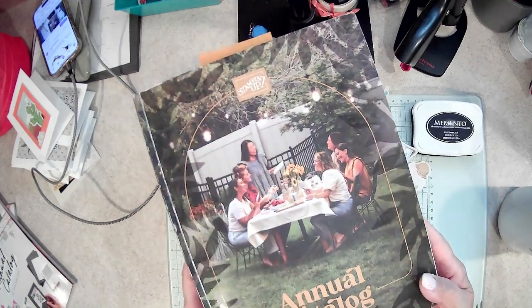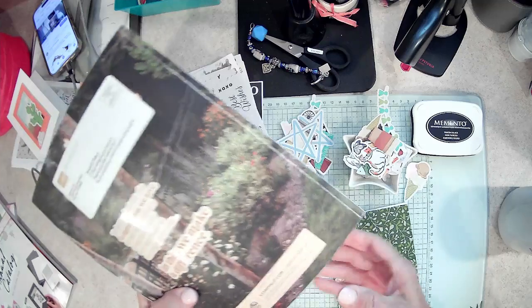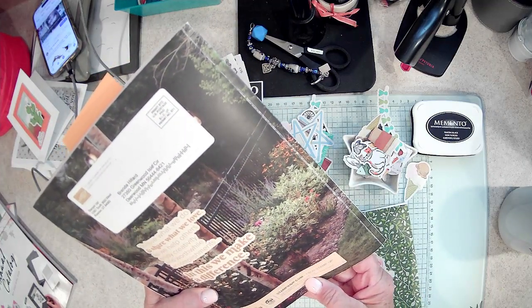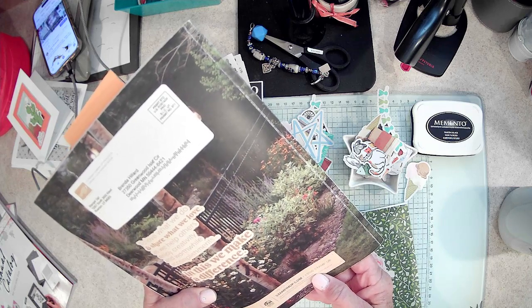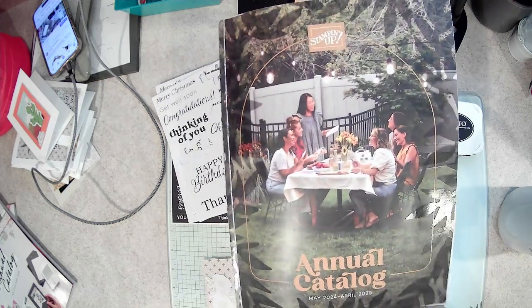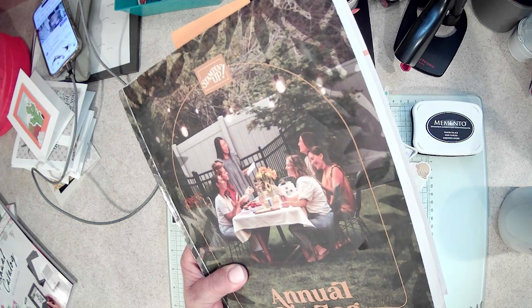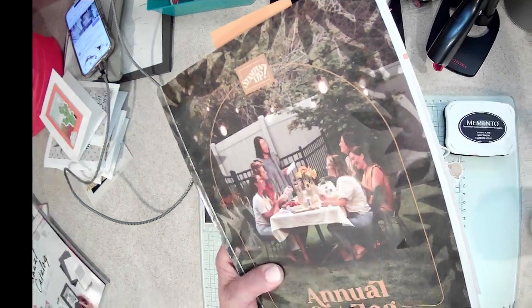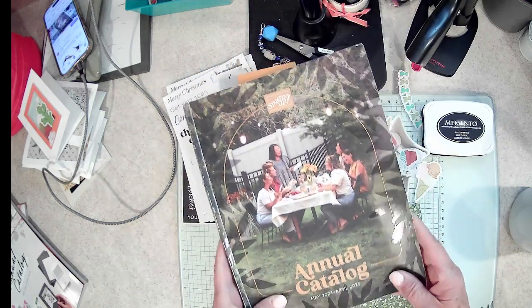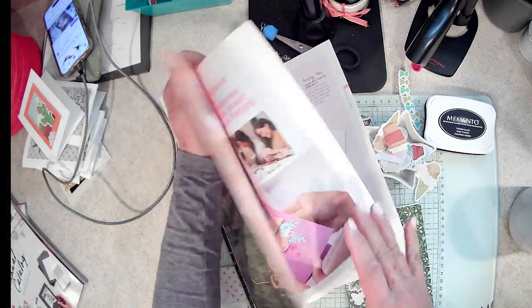Okay. Stampin' Up! Annual Catalog. And this one is going to be ending, if you look on the back of your catalog, May 1st through April 30th. So the last day to order from this catalog is April 30th. And I've been posting all kinds of stuff saying it's time to pick out your last chance stuff, get the free shipping. I hope you were able to cash in on that. But anyway, let's take a look inside.